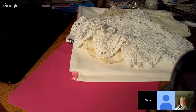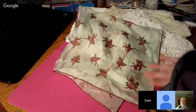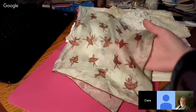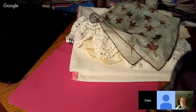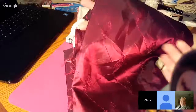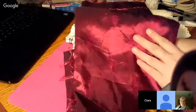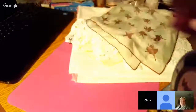And then has this really sweet ballerina. Another one, and I really like how these colors, the light blue and the brown, are so soft and sheer, really sweet. And then there's this big, huge chunk of fabric, and it's a cranberry color, but it has this beautiful design on it. It has these gorgeous sequins, and it's just so sparkling, and the light's catching it really well. It's just so pretty, and it's a huge chunk of fabric.